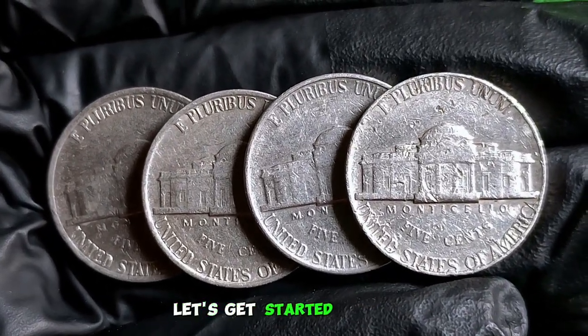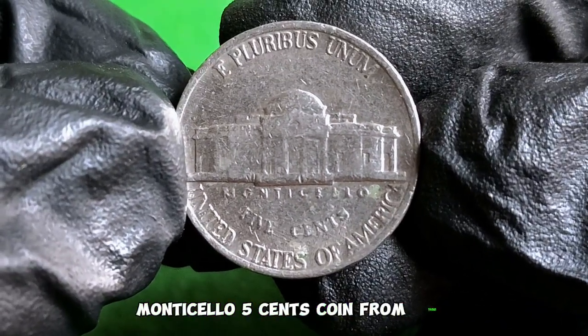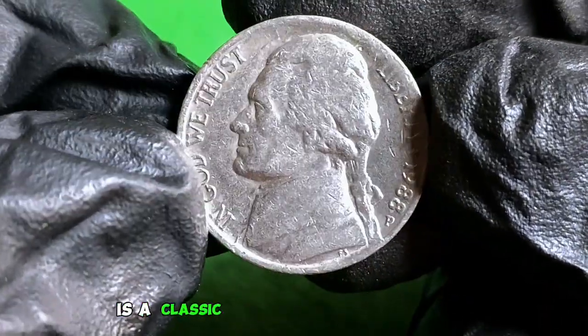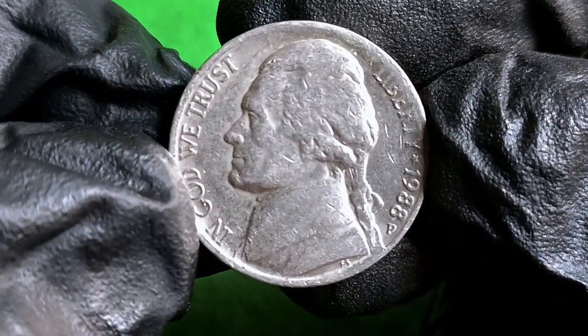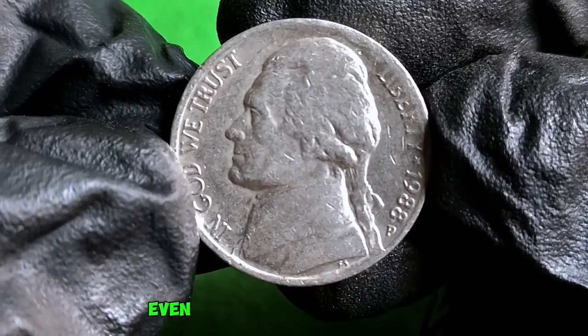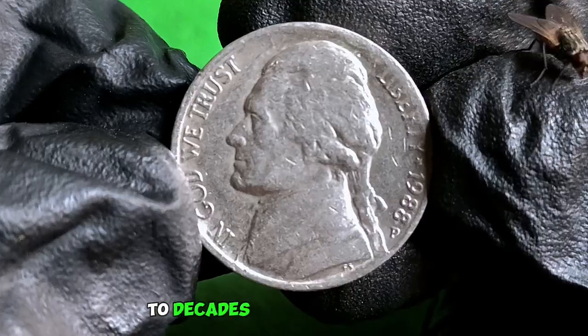Let's get started. First up, the United States of America Monticello 5-cent coin from 1988, minted at the Philadelphia Mint and preserved in very fine condition. This Jefferson nickel is a classic piece of American coinage that carries both historical and collectible value. The 1988 Jefferson nickel continues the long-running design that first appeared in 1938. Even though it is a modern coin, it carries a rich legacy that connects collectors to decades of American history.